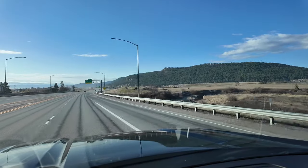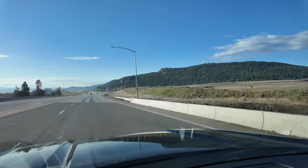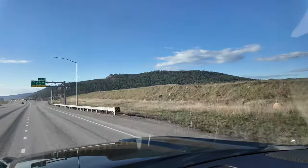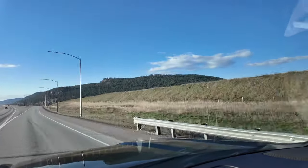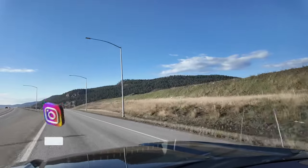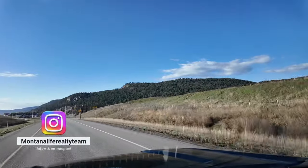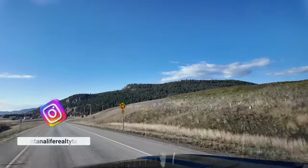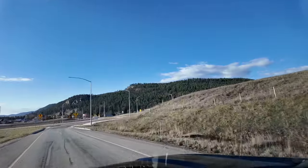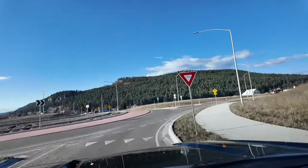So the first new subdivision we're going to take a look at that's been approved in Kalispell is down on the south end of town. This is the bypass, and we've talked about this in the last few videos. But this is actually a good use of this land. Over here to the right is the area when they were building this whole bypass back in 2016 that they were removing fill from and adding fill. And this was the main pit for the construction of this whole bypass. So to turn it into a subdivision is kind of best use for this land.